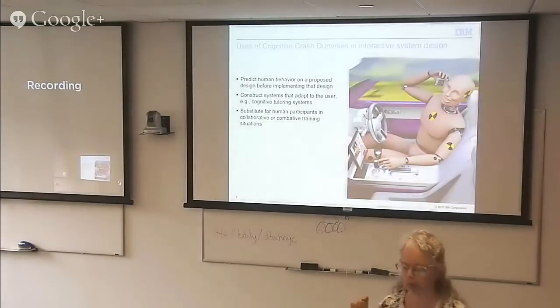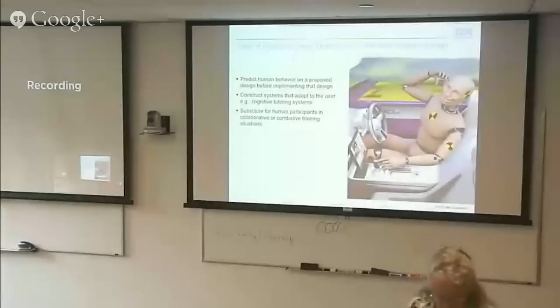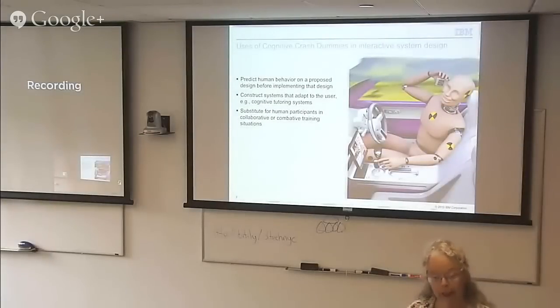So I do call these cognitive crash dummies, and I have this lovely picture that a wonderful artist in Australia has created and given me permission to use however I want. This guy is using his information technology as he's driving down the road. He is doing it in Australia because it's on the wrong side of the road, right, for the U.S., so don't worry, he's not driving it here. But there tend to be three uses for these types of human performance models. One is to predict what's going to happen on something before you implemented it, okay?